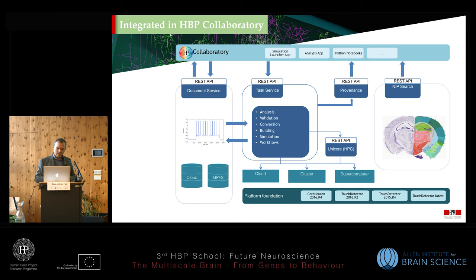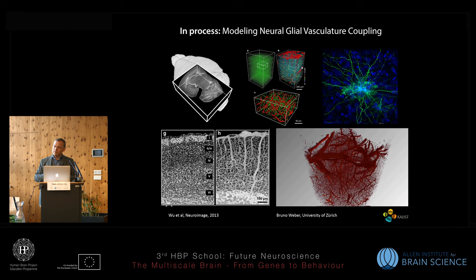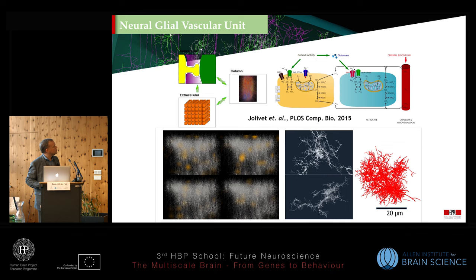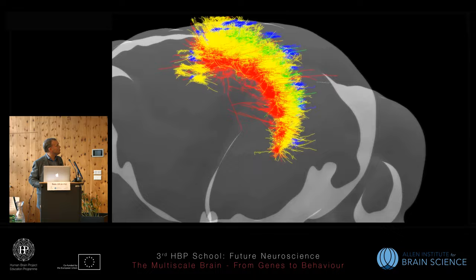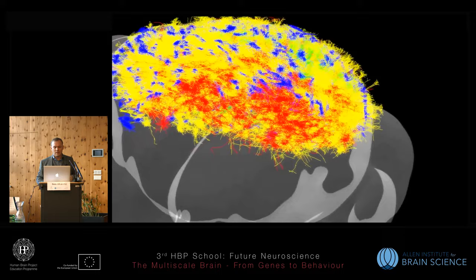Finally, neuroglial vasculature coupling, taking into account the glia, the relationship to neurons' activity, and the vasculature is absolutely critical. We've been doing a good amount of work on that in collaboration with Pierre Magistretti at KAUST, and also Renaud Jolivet has published a model describing the specific relationship and energetics coupling between neurons, glia, and vasculature. And you'll learn more from Chaba about some of the efforts to scale up this whole process to the whole rodent brain, populating that also with neuron morphologies, and also supporting large-scale simulations in the whole brain context.